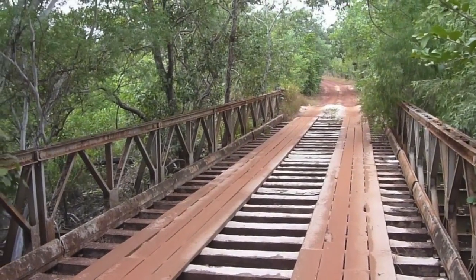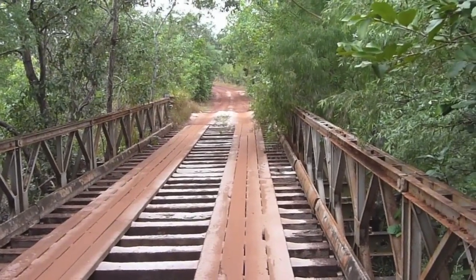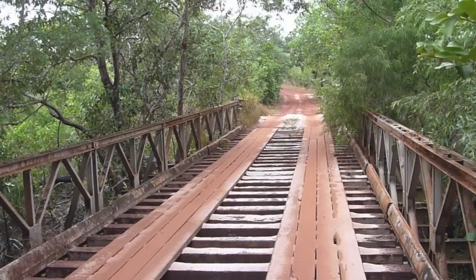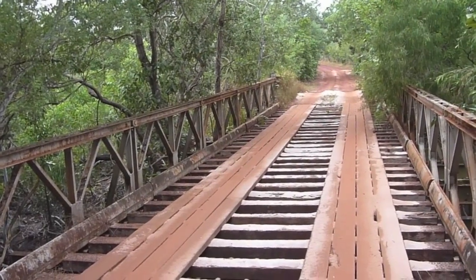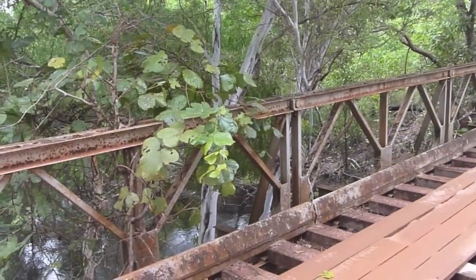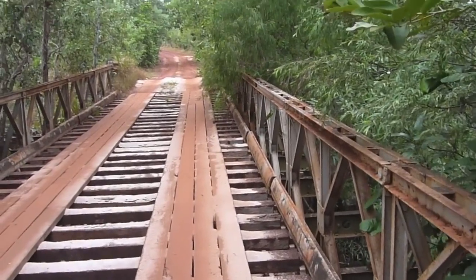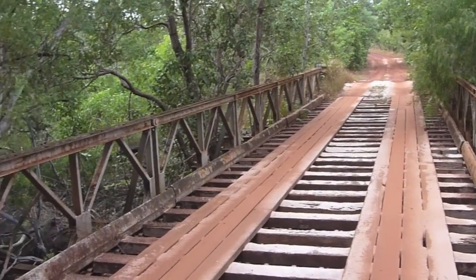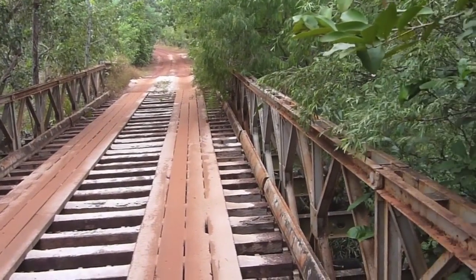G'day everyone, it's NQ Explorers again. We're on another World War II outing today, on a visit to an early warning radar unit of the Royal Australian Air Force in far northern Australia on Cape York. What you're looking at here is a Bailey Bridge that was built by the United States Army 91st Engineering Battalion for accessing the site and a wharf out here for unloading materials for the airstrip where you've seen me hunting.